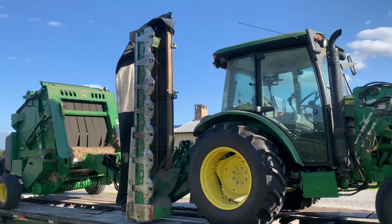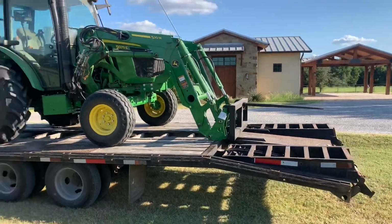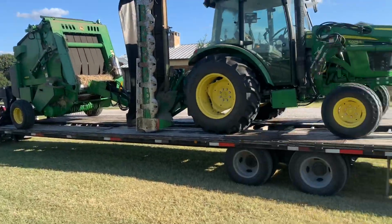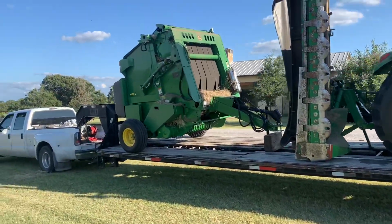I think it's a 9.5 foot cut on my cutter. I'm not too sure. But yeah, there it is. Uses up all 38 foot. That's why the new trailer is going to be 40 foot. And then receiver hitch on the back to pull the rake with. So I can take it anywhere and be pretty safe.